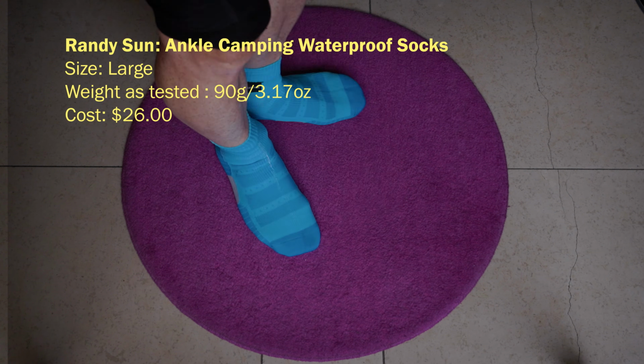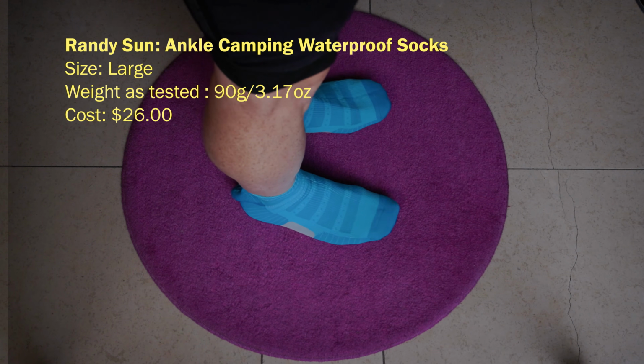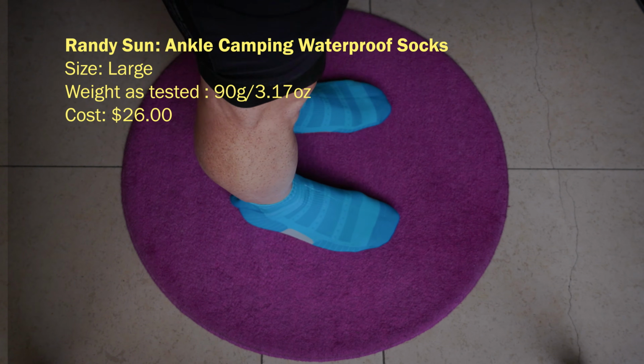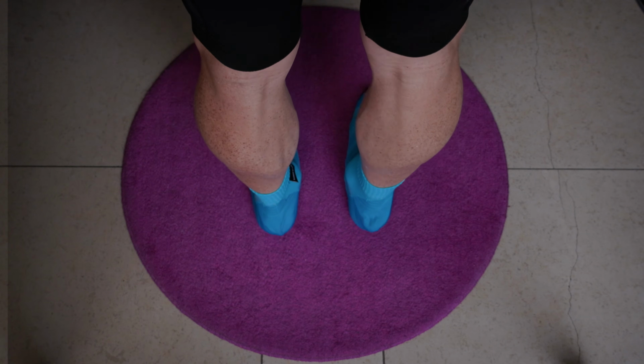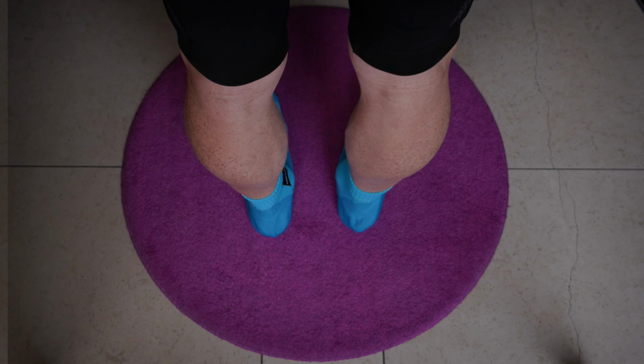These are my Randy Sun ankle camping waterproof socks. I walk in these, I don't run in them. They're like wearing two plastic bags. If you run in them, then the sweat from inside your foot will make it as wet as it otherwise would be. But they're very good for walking. So if you're walking and it's raining, then your foot isn't going to perspire too much and it'll keep the rain from coming in. So they're great socks to have. I don't wear them very often.